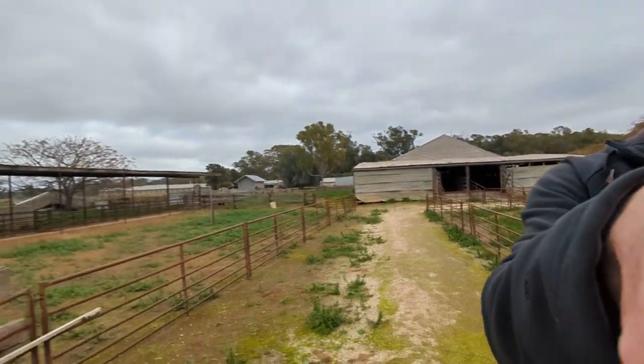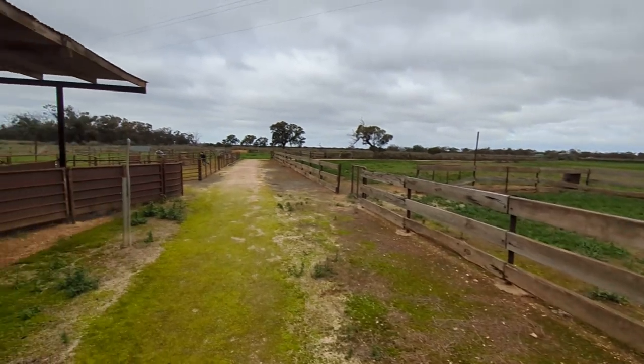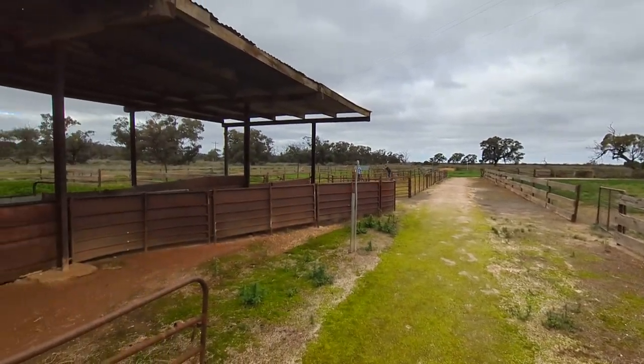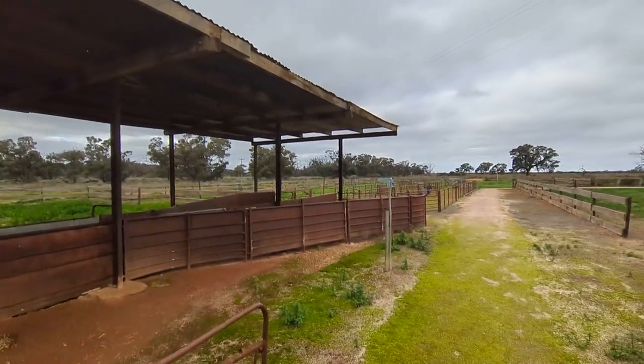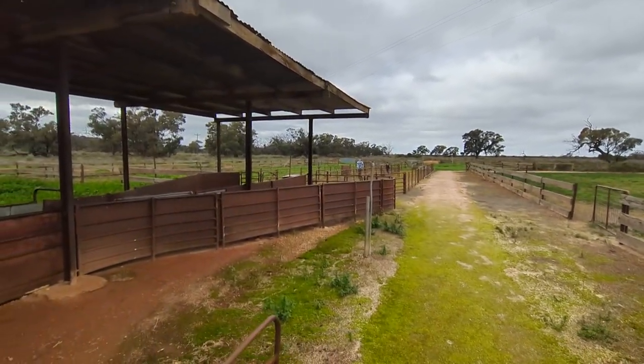Hi, I'm at Yanga Station, which was one of Australia's largest cattle properties, and this is actually the woolshed. I thought I'd take you through an Aussie woolshed. So let's go. It's no longer operational, and we're the only ones here, but a decade or two ago, it was actually converted into a national park.